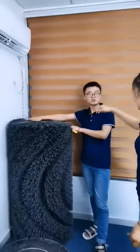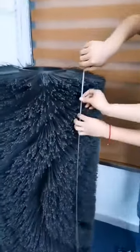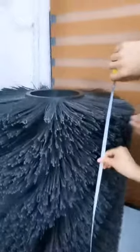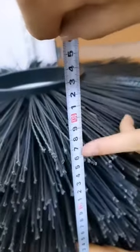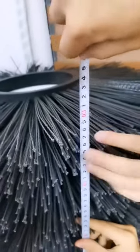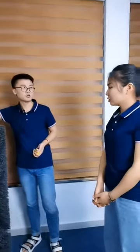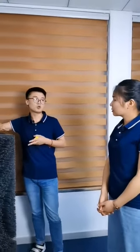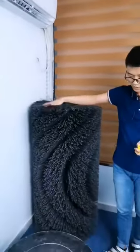Can you use this to show us? Okay, of course. You can have a look. It's nearly 1,300 millimeters. And this size is used for level 5,000 or 6,000 sweepers. We can also make a smaller one used for level 3,000, a smaller sweeper.